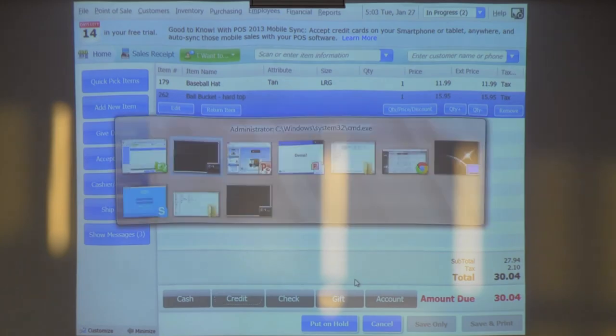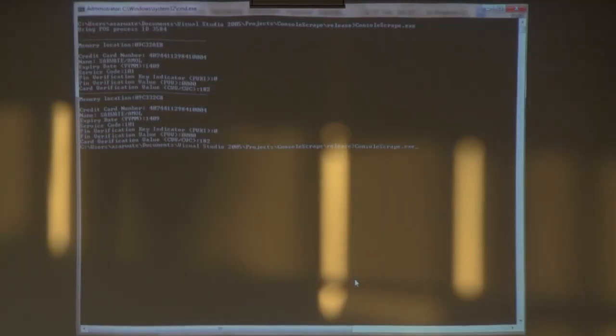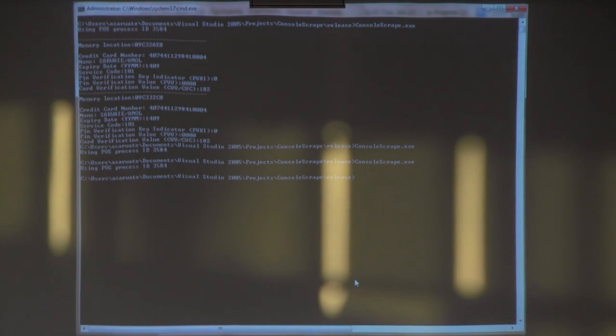done. Now, interestingly enough, if I run the same program again, the data is gone. It's no longer in memory. So that is what I was referring to. It's sort of a cat and mouse game. Who can get to that data first? Is the POS process able to encrypt the data, send it for authorization and remove it from its memory first? Or can the malware get to that data first?